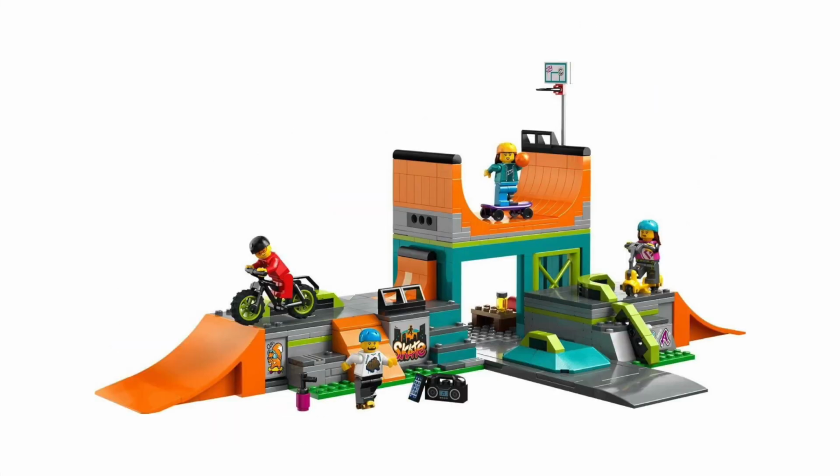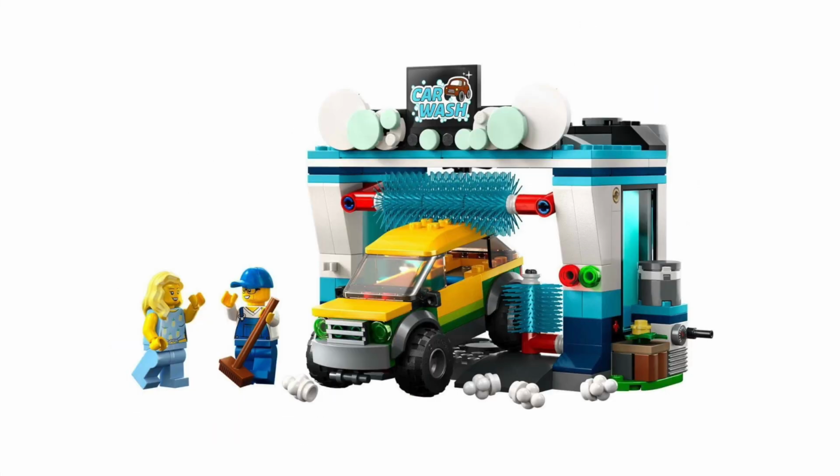But on to the summer releases. So first up we have set 60362, which is called Car Wash. This has 243 pieces and it's going to cost €19.99.